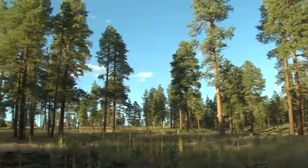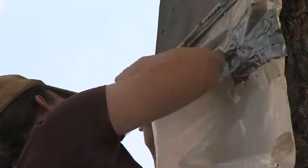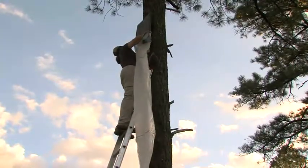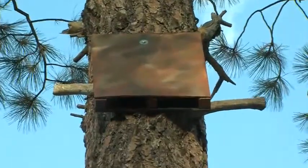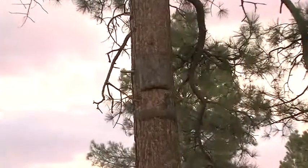So while the Ponderosa Pine Forest is currently crowded with young trees, forest researchers like NAU forestry grad student Liz Mehring are offering an alternative in bat housing, such as wedged boxes attached to tree trunks, mimicking the qualities of standing big dead trees. A lot of bats roost in exfoliating bark, and so bark that's loose from the tree. And so this looks like a piece of exfoliating bark.